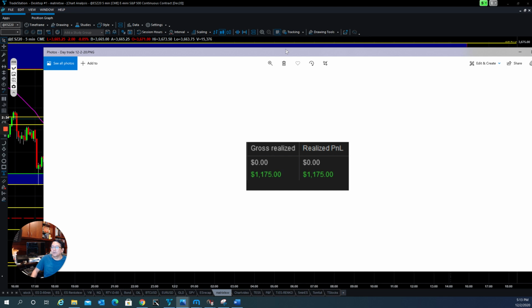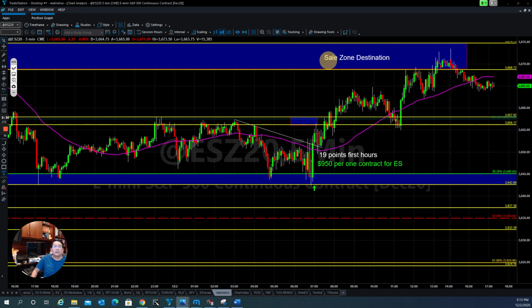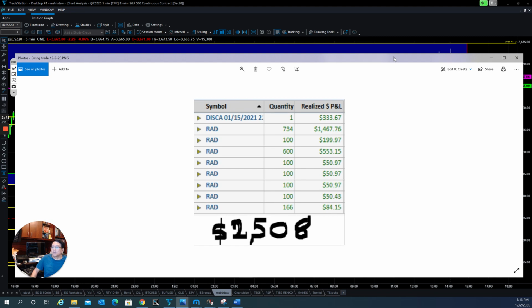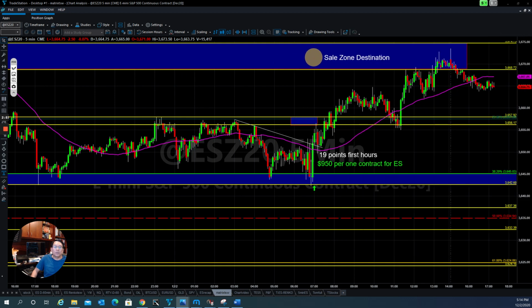Net profit for the day trade was $1,175, and then I show some quick trades on the stocks that were moving. I bought 2,000 shares of Riot, and sold some shares of Discovery, and the total net profit for this one is $2,508. So the total net profit for today is $3,683.